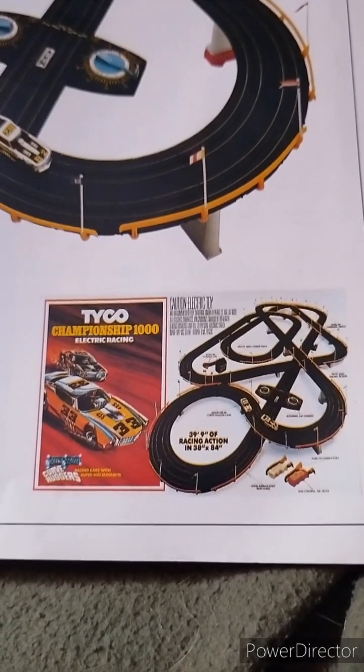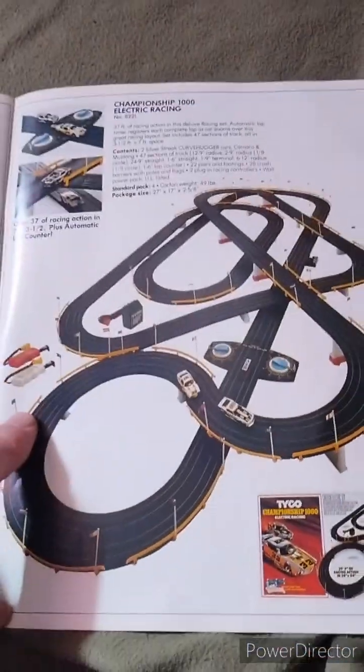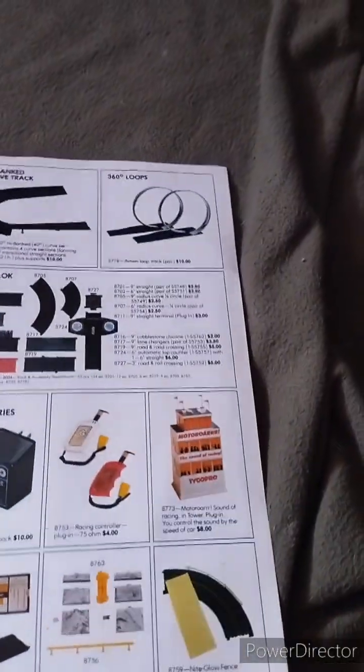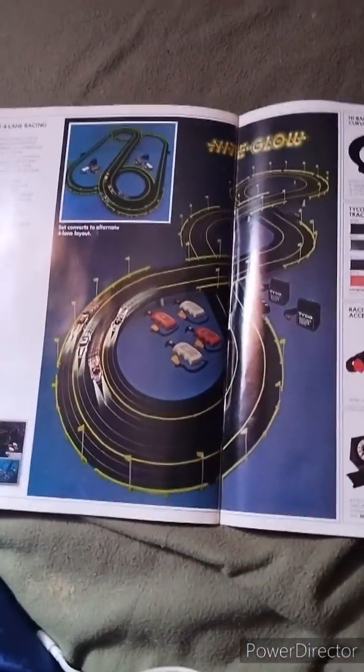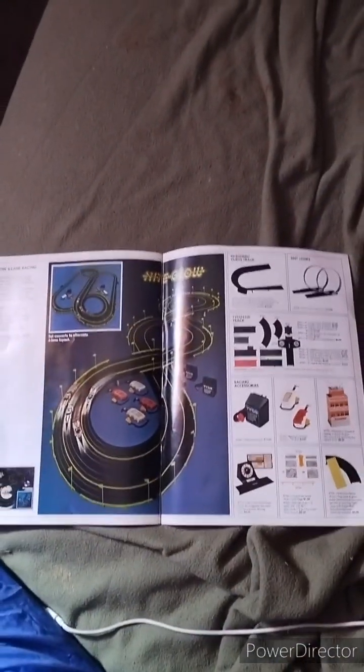That's a big track. They have to have something in here nice to do these sets like this, Sound of Racing or a bigger track with a lap counter. I'm on page 37. There's a Night Glow set with a double pretzel or double figure eight. You could do that in two different ways. Covers 2 pages, with all the accessories it has. Sorry, I'm burping.